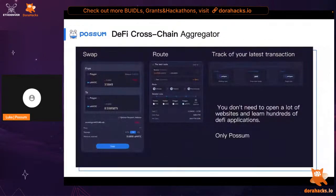And also, we already finished the fixed income product development, and we're currently developing our DeFi aggregator. Here's a brief sneak peek of our cross-chain swap product, and we'll develop this product based on the Stargate Layer 0 bridges. And we can also support all kinds of bridges like Connext and some unpublished bridge projects.